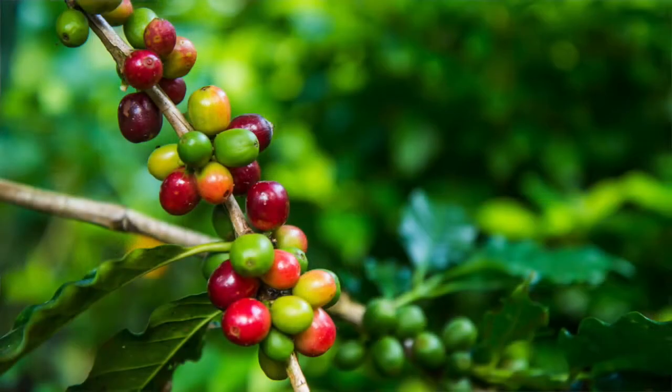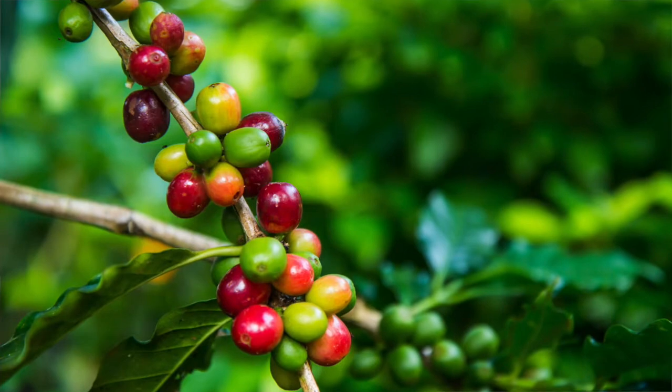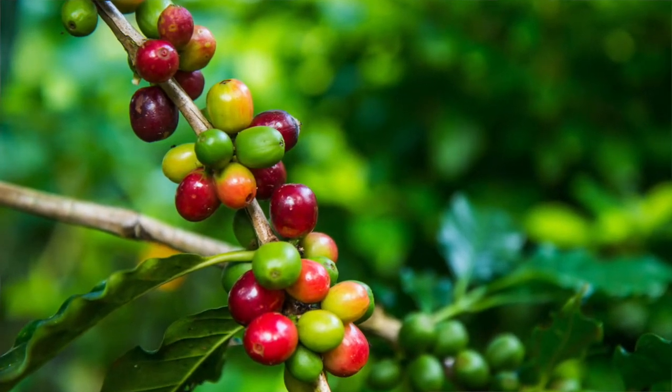Each tree is covered with green, waxy leaves growing opposite of each other in pairs. Coffee cherries grow along the branches. Because it grows in continuous cycles, it is not unusual to see flowers, green fruit, and ripe fruit simultaneously on a single tree. Let's dig into the cherry, shall we?